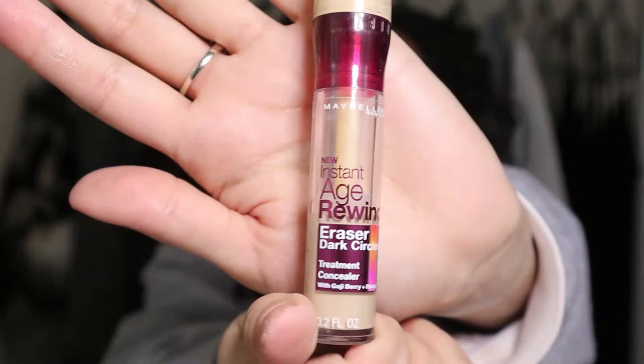Another favorite of mine is, again, a Maybelline product. Maybelline, you know what you're doing. Maybelline Instant Age Rewind. This is in the shade Neutralizer. It's just the more yellow one. I do use this one, or I'll use the brightener shade. It is the pink one. This one is, like I said, the more yellow one. So just depending on what you like. The Maybelline Instant Age Rewind is really full coverage on me. So that's what I like.